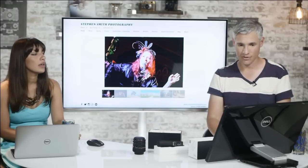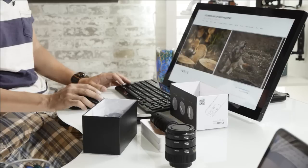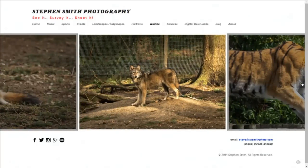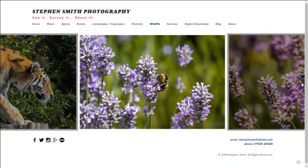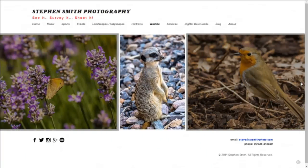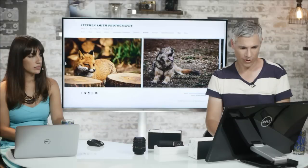What do you feel like seeing? Wildlife. Oh. So these are like zoo pictures? This probably isn't a zoo. Some of these are zoos, which is okay. I like zoos.